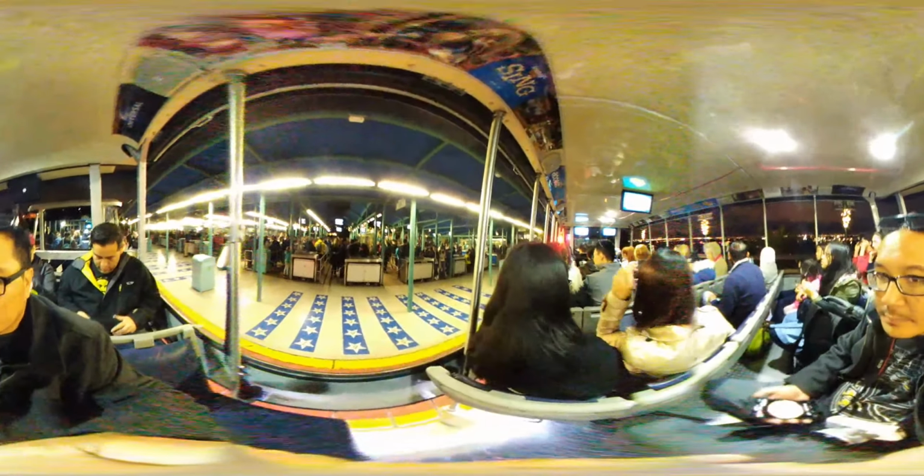Now we're going to be closing these gates here on the left. Watch your hands, legs, and feet as they close the gates. We're going to go in here in just a few moments, guys.